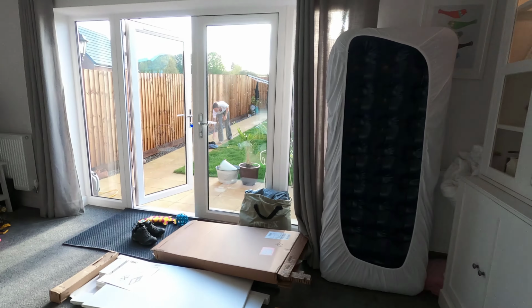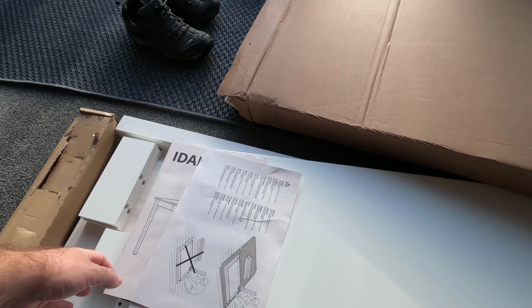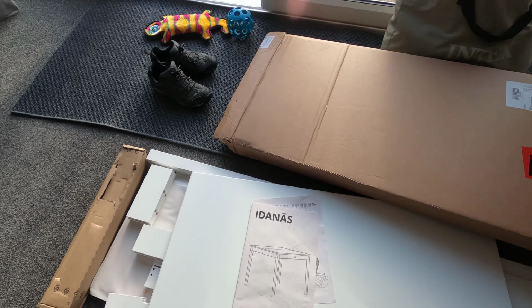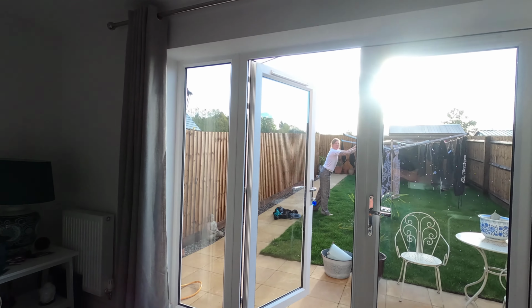So today's little job is I'm going to be building this. Mrs. B's already kind of got it out of the box. I think that's a hint that I'm taking too long to get started this morning. We're building an IDANAS. So I'll stick it on the side, stick some music on. I'll see you in a minute. Say bye-bye, Mrs. B. Bye.